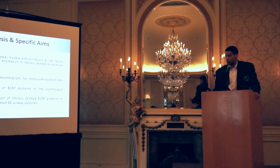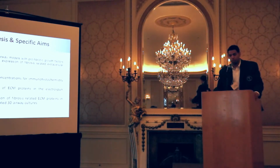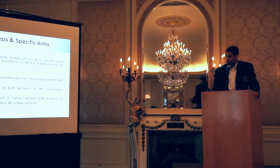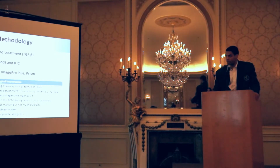Then I had to determine whether or not the extracellular matrix proteins that we were looking to stain for were present in the gelatin nanofiber itself, aka the scaffold before the seeding of the two primary cell types. And finally, I was to examine the expression of fibrosis-related ECM proteins in control and compare them to the TGF-beta treated 3D airway cultures.